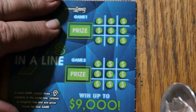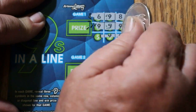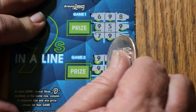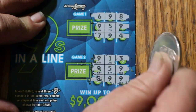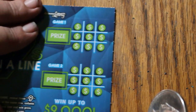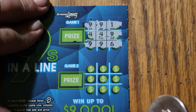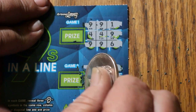Ticket 38. And no. And no on this one. Nope. Ticket 39. No. Nope. Ticket 40.